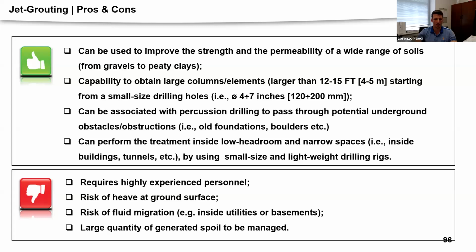Of course, all these can be highly mitigated by the first point. So if you have highly experienced personnel and contractors, you can basically mitigate all the other downsides.